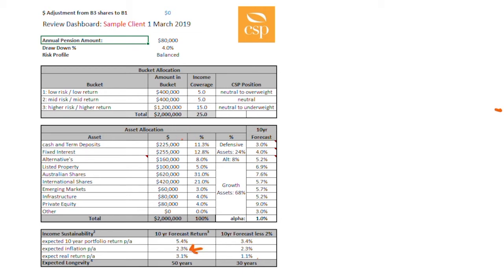We expect inflation at 2.3%, and therefore the real return, or the return above inflation, we expect on average to be 3.1%. And basically what this then says is, if you draw an income of $80,000 from a pool of $2 million, and you generate a return on average of 5.4%, and inflation's running at 2.3%, then we would expect that portfolio to last you 50 years.